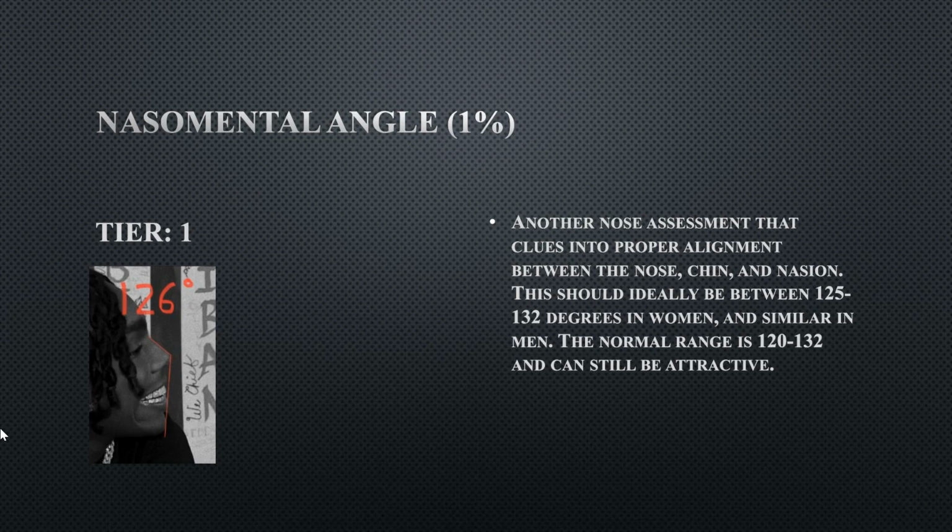The nasomental angle is 126 degrees, and this is perfectly fine, and this also takes into account his facial convexity as well. And this is kind of surprising too, because this also measures the relationship between the nose and the chin. But like I said again, he doesn't really have that much nasal protrusion, but he doesn't have enough jaw protrusion as well. So maybe that might be the reason why this measurement falls in the ideal range, because both of them are not really protrusive. And yeah.